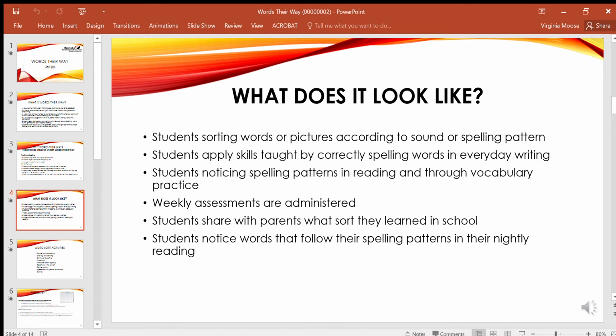What does it look like? Students sort words or pictures according to sound or spelling pattern. Students apply skills taught by correctly spelling words in everyday writing. Students notice spelling patterns in reading and through vocabulary practice. Weekly assessments are administered. Students share with parents what sort they learn in school. Students notice words that follow their spelling patterns in their nightly reading.